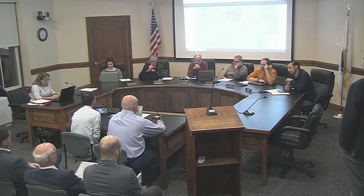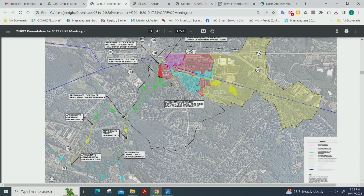The YMCA is actually right there. So at that point, it's two separate channels just south of the YMCA that flow, and then they all meet at one point just upstream a touch. Yeah, right there is where ultimately everything that drains across the campus ends up in that location and then continues to head downstream.